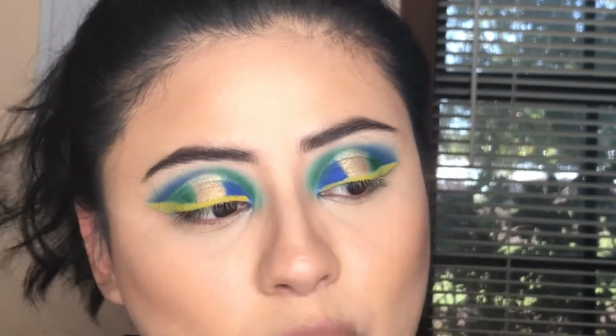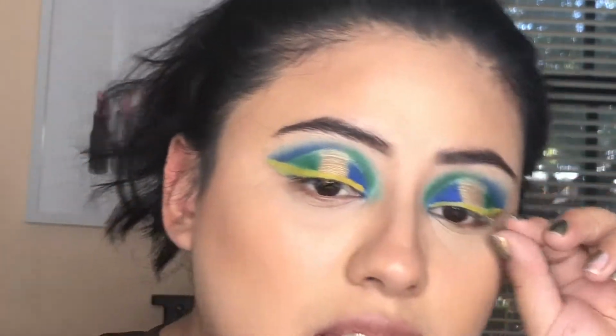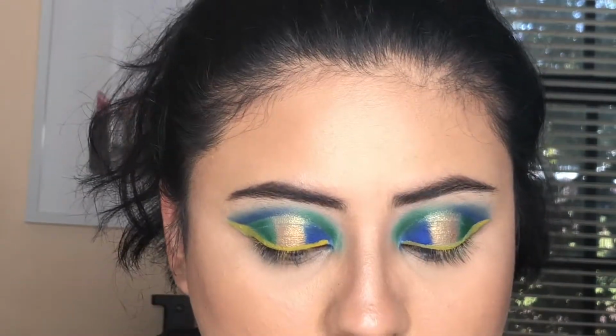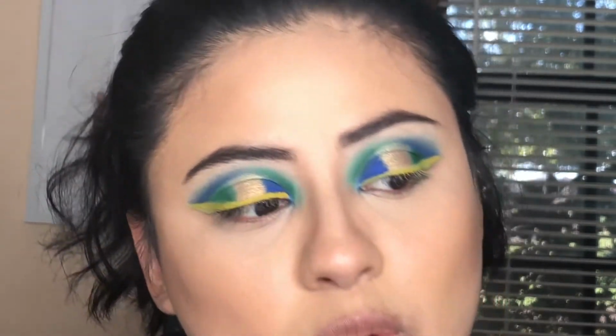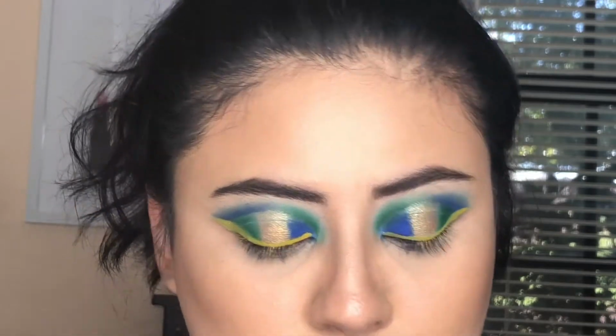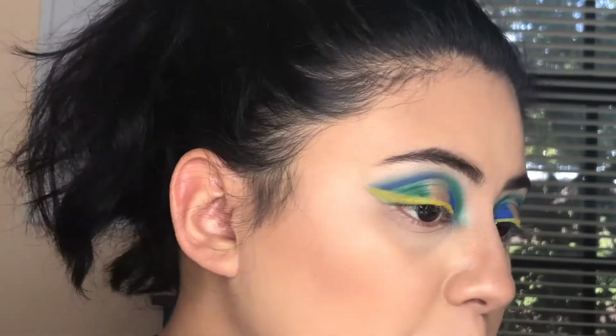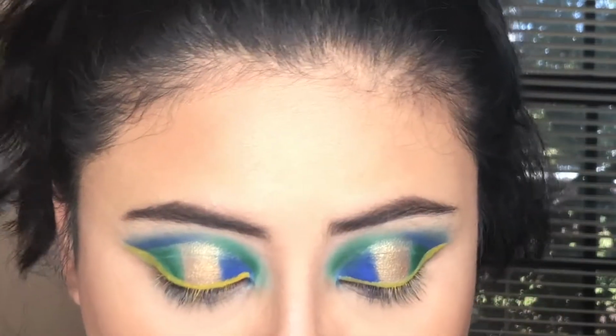So I am now going to do my lower lash line and my lashes. The only thing I didn't put on was highlight because I'm still debating. I want to use this right here, which is the Aurora Glow Kit, and I'm still debating whether I want to use that purple highlight with a mixture, like the Spectrum mixture of Luna. Still not sure. I guess I'll decide once I get my lower lash line done.